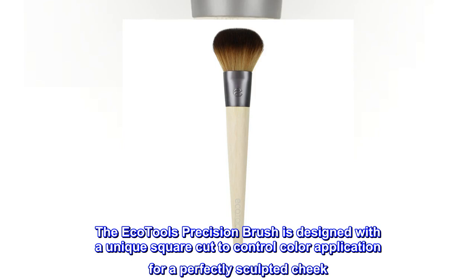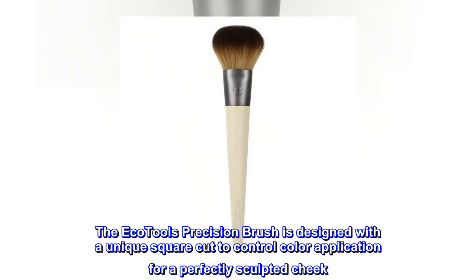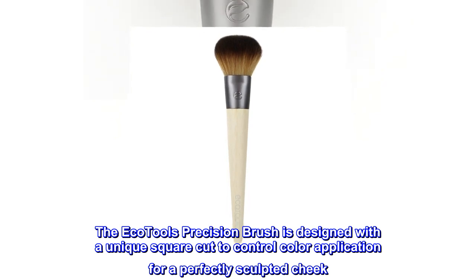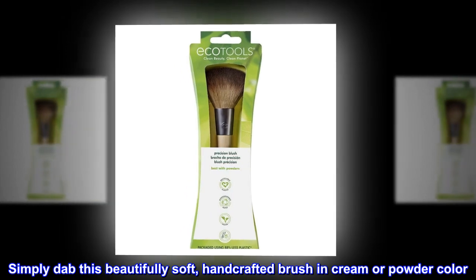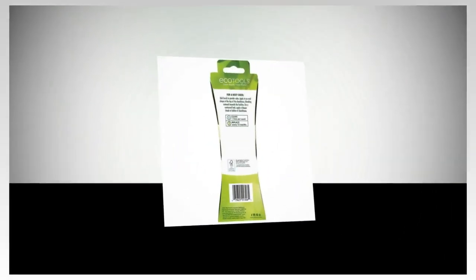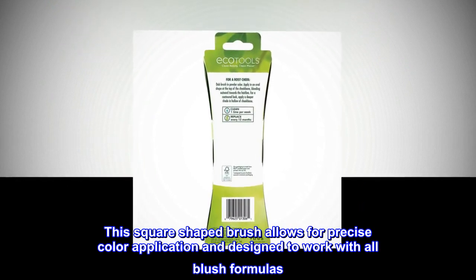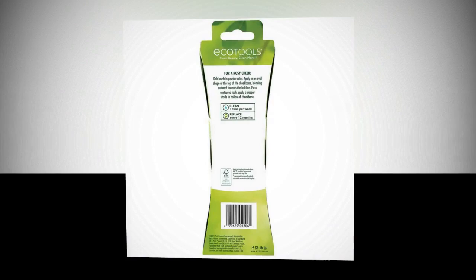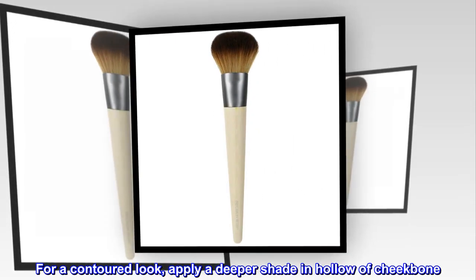The EcoTools Precision Brush is designed with a unique square cut to control color application for a perfectly sculpted cheek. Simply dab this beautifully soft, handcrafted brush in cream or powder color. This square-shaped brush allows for precise color application and is designed to work with all blush formulas. For a contoured look, apply a deeper shade in the hollow of the cheekbone.